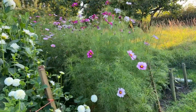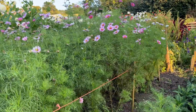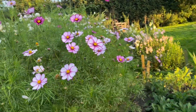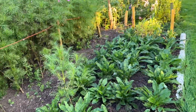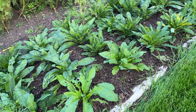Okay, so on the other side of the dahlias, these cosmos have actually done incredibly well. Pickety Pink, I want to call this. Pretty sure this is Pickety Pink. So they were really leggy when they went in because, as you know, everything was quite late going in because the season was just so late, and I still had things that hadn't finished flowering.